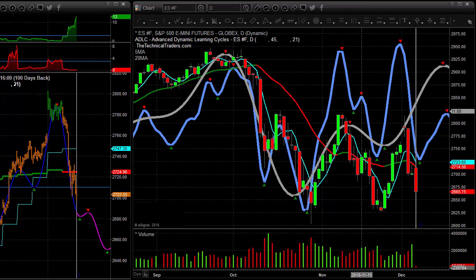Taking a look at the charts. Yesterday, pretty quiet day in the markets. U.S. equities markets closed. Futures continued to run, but more or less fairly light volume. Not a whole lot of price action.